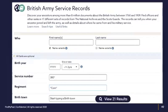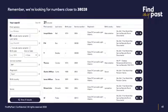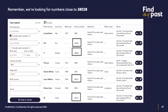As you type that in, you can see there's 21 results. So there's number 380 with a wildcard, and there's the Cornwall with the wildcard as well. And here are the results. Now remember, we're looking for numbers close to 38028, and you can see there's a number. There you go, 38038, 38008, 38016, 38010. So all those men have service records, and we're going to look at all of them. I'm not going to go through all of them now, but that's what you would do.